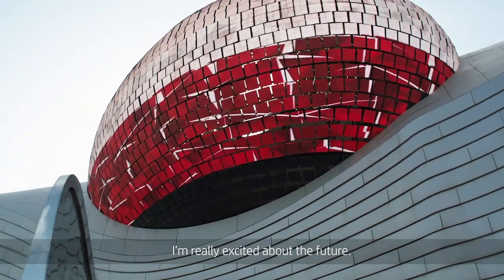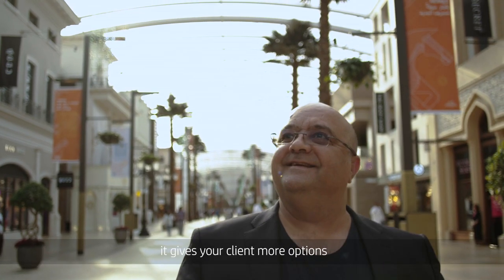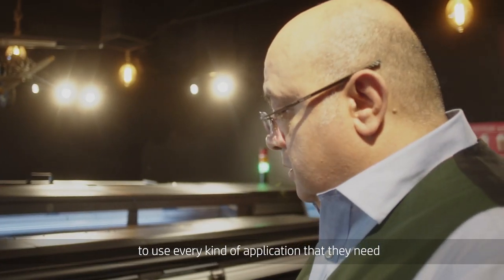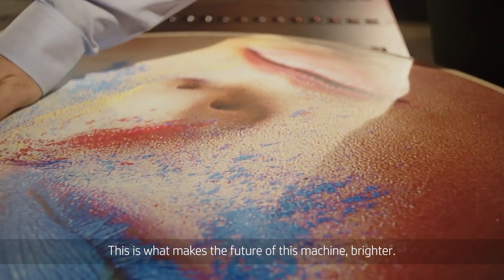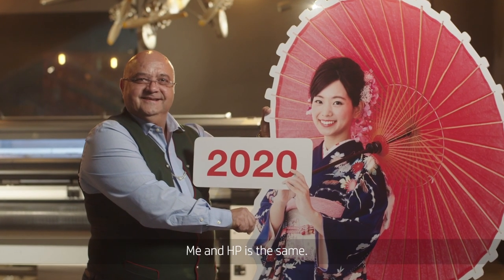I'm really excited about the future. When you have a machine like this, it gives your client more options to use every kind of application that they need. This is what makes the future of this machine brighter. Paul and John Rodiz and HP is a family. It's like a marriage. Me and HP is the same.